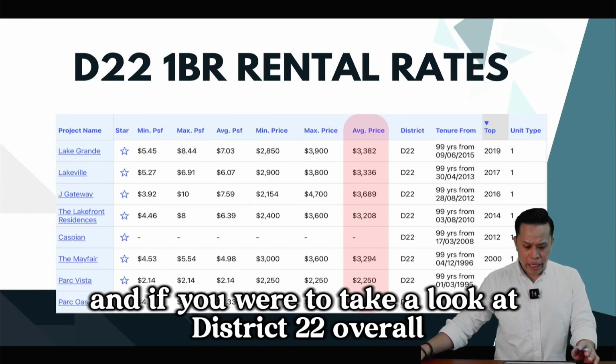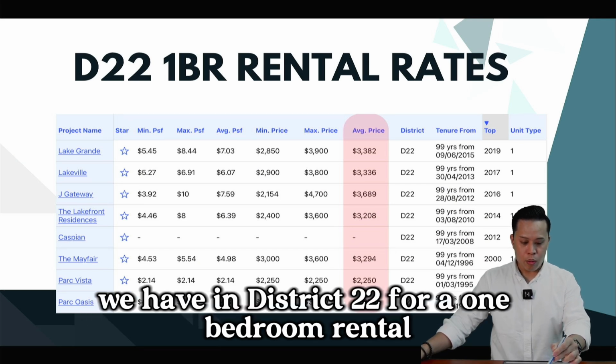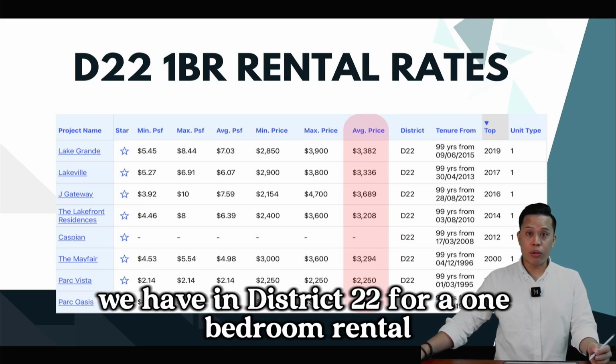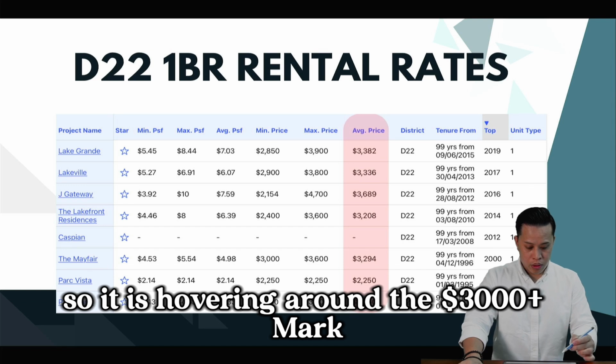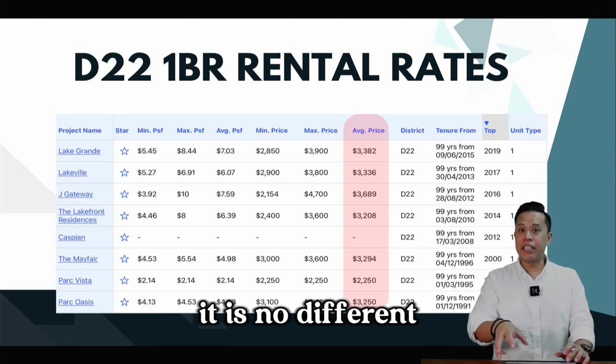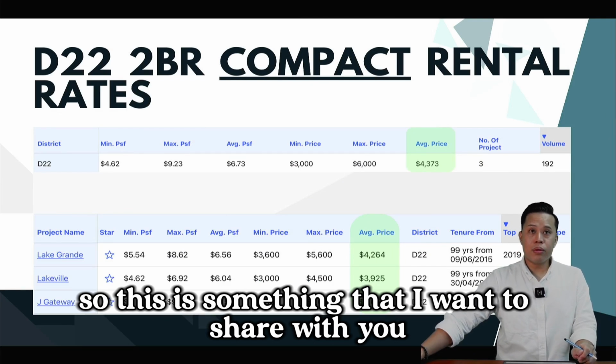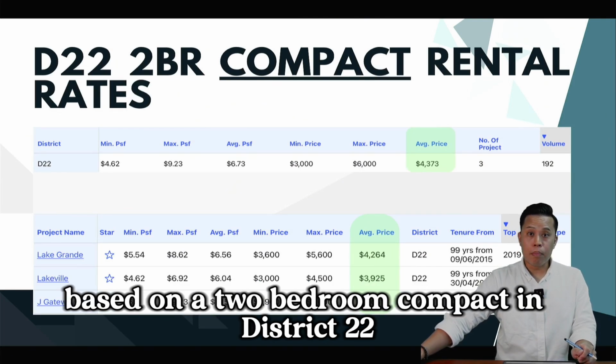Okay, and if we were to take a look at District 22 overall, these are the average pricing that we have in District 22 for a 1-bedroom rental. So it is hovering around the 3,000 plus mark. And again, if we were to compare it to a 1+ study, it is no different.